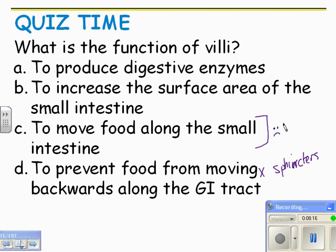Because they look like things that could move stuff along. They look like cilia, if you saw that in middle school. And they do. They look just like cilia. Cilia would be a cell like this with a bunch of little thingies sticking up that kind of beat stuff along and help things move. That's not what this is, though. These are not for that reason. They increase the surface area of the small intestine. So that's the right answer. And here's the thing though, produce digestive enzymes. Actually, the lining of the intestines does produce digestive enzymes, so A is actually also correct.